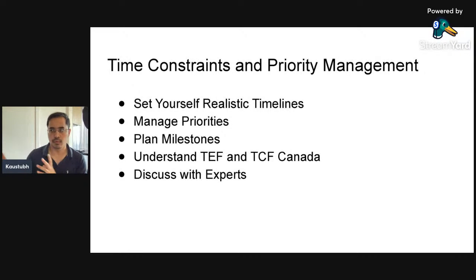Otherwise, it's not possible to achieve that in 9 to 12 months. We understand and respect your obligations and responsibilities. But at the same time, if you want to get this done, you will have to make some compromises and give this goal some priority. Maybe not first priority, but somewhere in the top three. That's super important. Otherwise, you can spend as much money as you want on joining courses, buying resources, trying all kinds of stuff on the internet, but it's not going to help. So you have to manage your priorities.